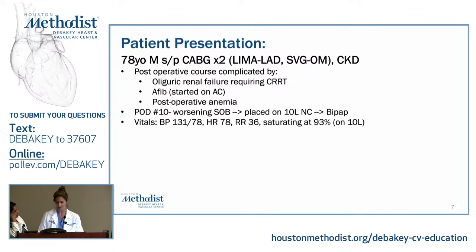On post-op day number 12, he started having worsening shortness of breath, requiring up to 10 liters and then BiPAP. Blood pressure 131 over 78, heart rate in the 70s, saturating 93% on 10 liters.